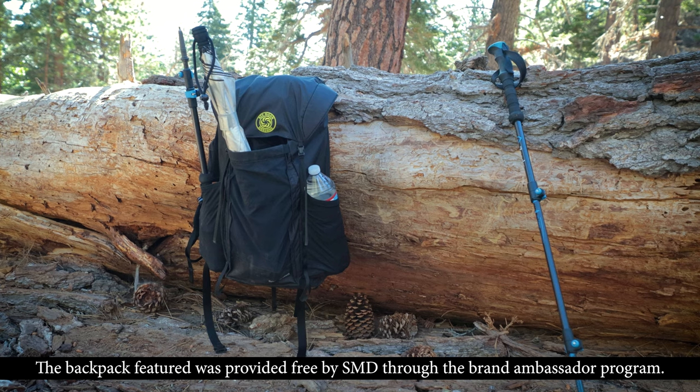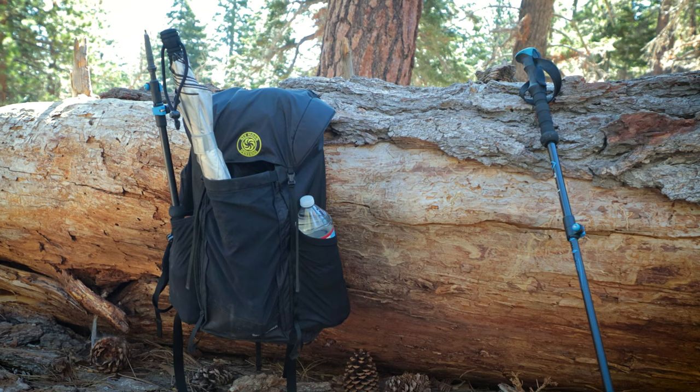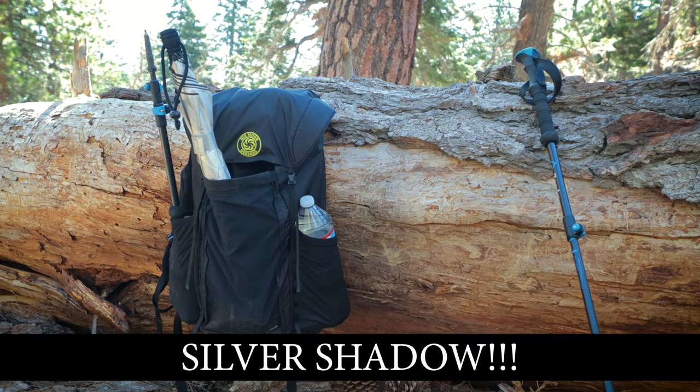I took the Daybreaker pack with me today by Six Moon Designs. So far, it's been working out marvelously. The carry has been very comfortable. Got about 2.5 liters of water in there right now. It carried wonderfully. You'll notice too that I brought the Six Moon Designs sunshade umbrella.